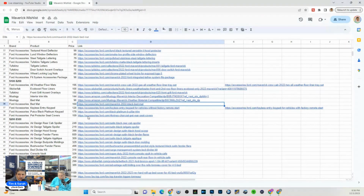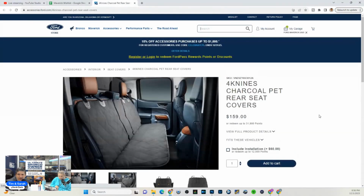Pet protector seat covers. If you have pets traveling with you, $160. Put that in, it goes in the back and goes across there. It's nice. It also protects it from tears and that kind of thing. If you have a cloth seat, it could protect it from hair being stuck on it and stuff like that. If it's the Lariat, it's going to protect it from scratches and potential rips from nails.